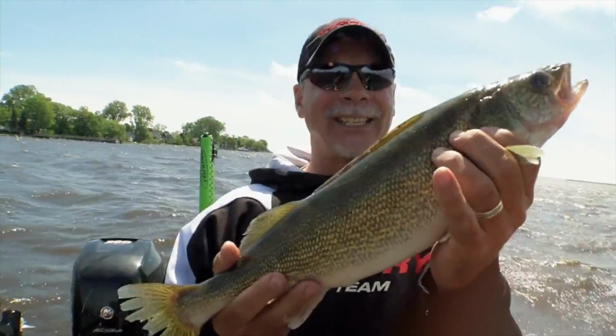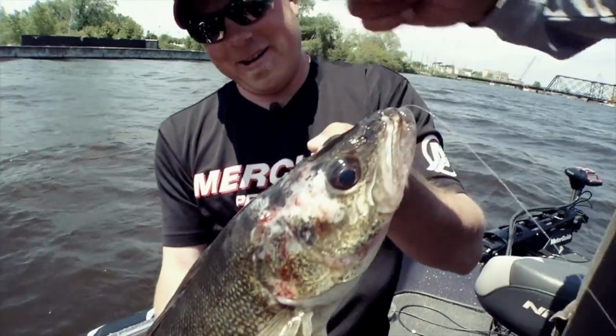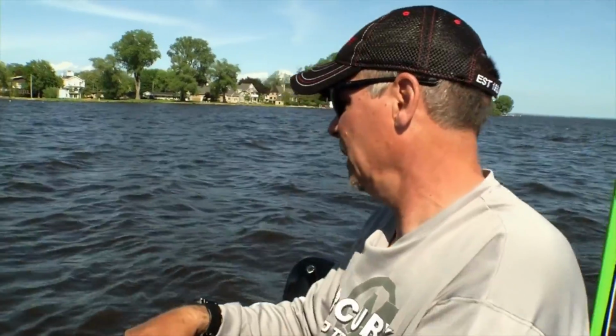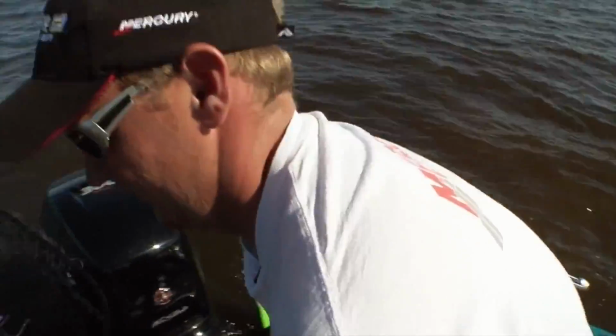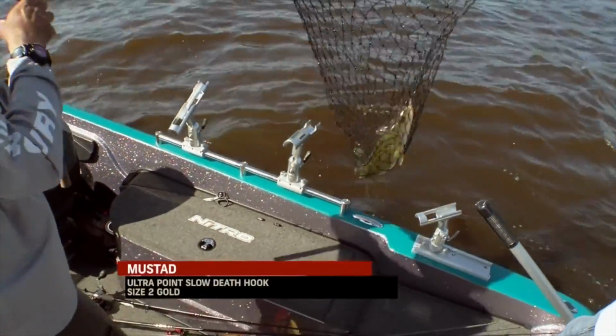It's not just about the big fish, although they are here. That, baby, is a Winnebago beauty. It's about catching lots of good fish. There we go. Nice fish. All right. There we go.